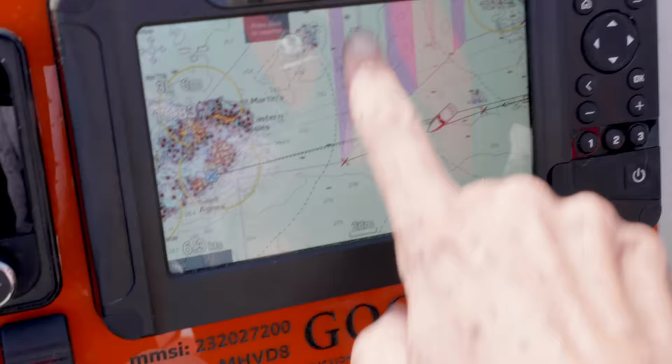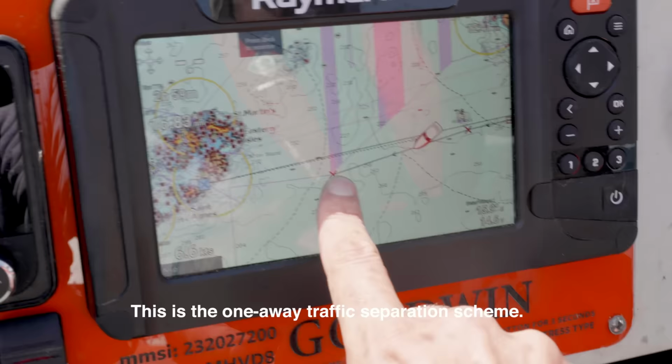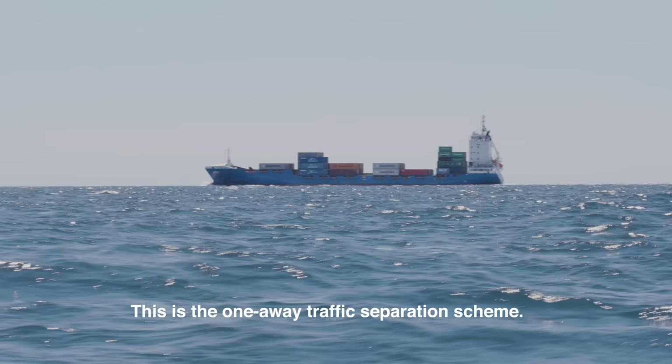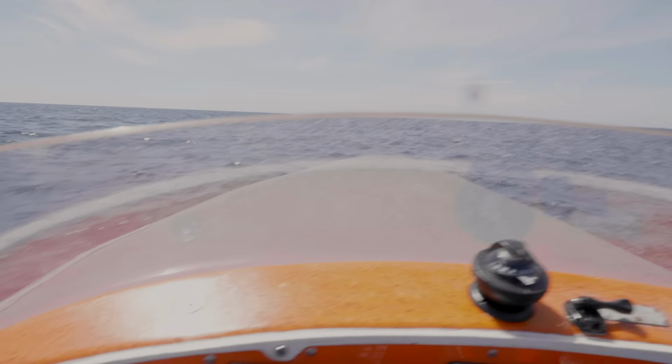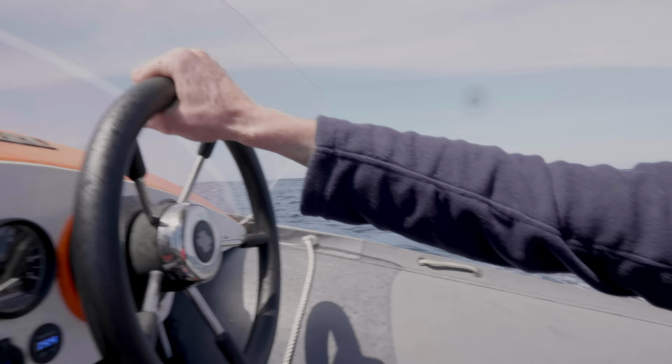This is the shipping lane here, and we're just having to avoid it. Apparently we get fined a lot of money if we go in there. We can see a very grey, distant spot, and it's the Isles of Scilly.